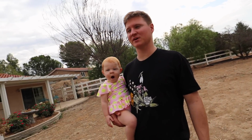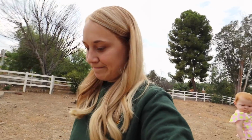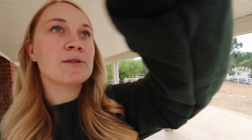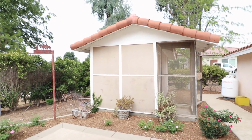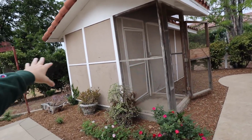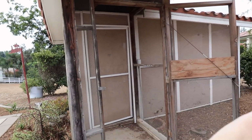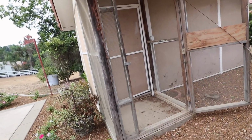That was another thing we were considering: do we want an area where we can build? Which was perfect about this house because there's this old greenhouse over here. It's broken. It needs to be taken down and torn apart because it's not in good condition, but it provides the perfect space to put a casita. If you guys don't know what that is, it's like a little separate house on the property. So you can see the size of what it will be right here. We're gonna take this whole thing down and build up from the bottom.